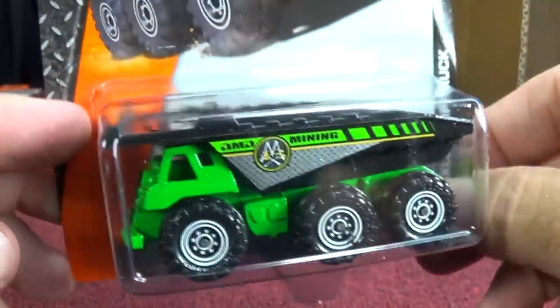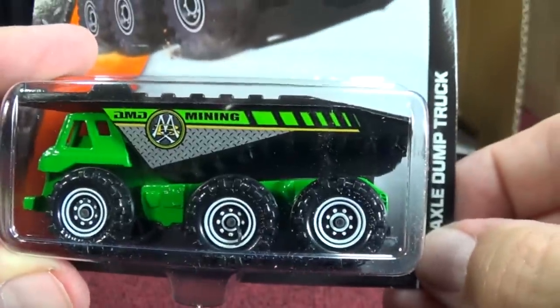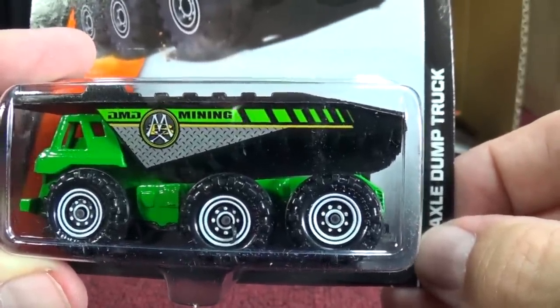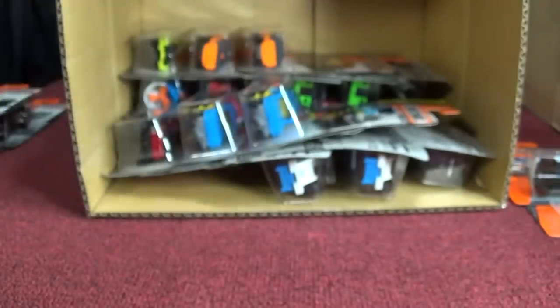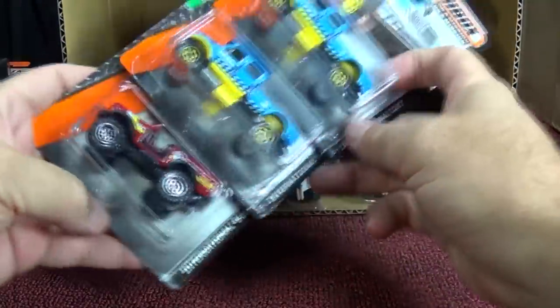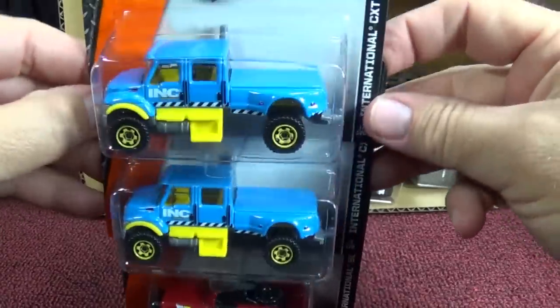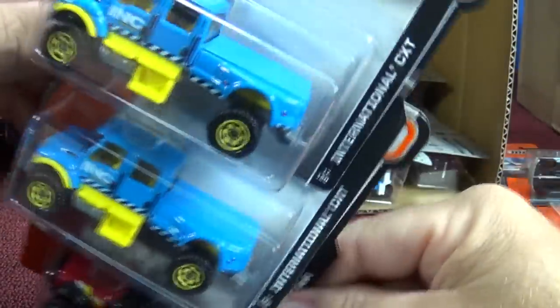I don't know why they put a trailer hook on there. I don't know what this thing would be hauling around. AMA. I'm guessing that says AMA Mining. You're going to see a lot more initials coming to Matchbox models. You're going to see a lot more initials and names and stuff. This is to avoid any international problems with translations.